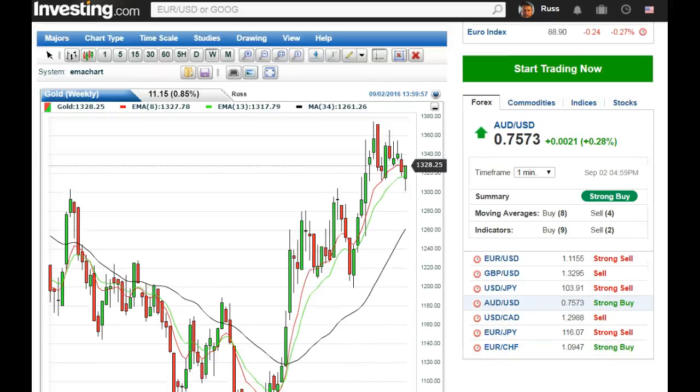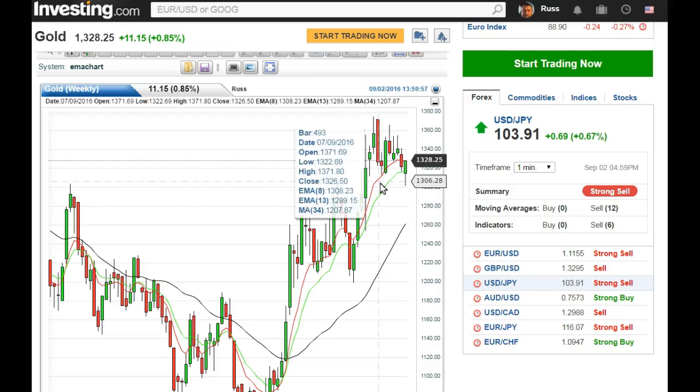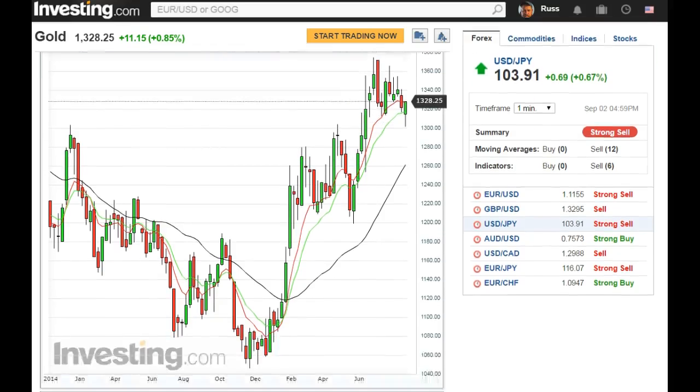Gold on the weekly, nice pull into previous lows, obviously. We did close above previous high. Here we bounced off previous highs, closed above previous high. So now we're back into the pattern. Well, not exactly, are we? That was a high flying pennant, I remember.